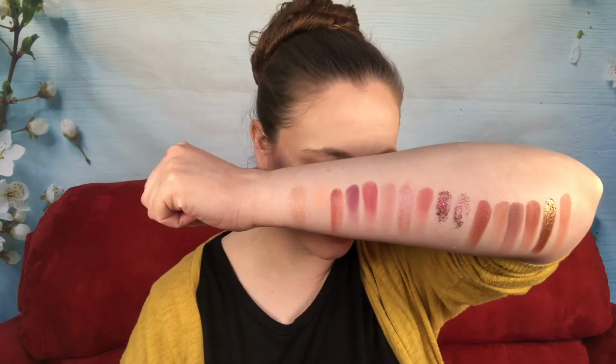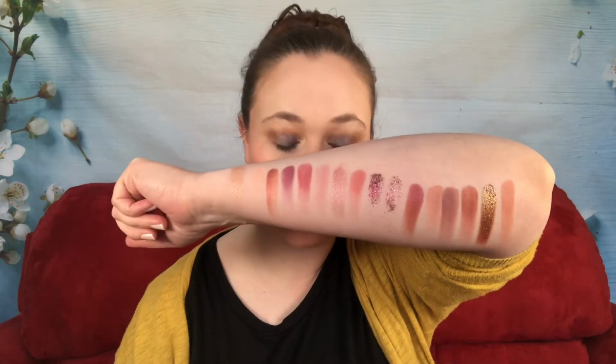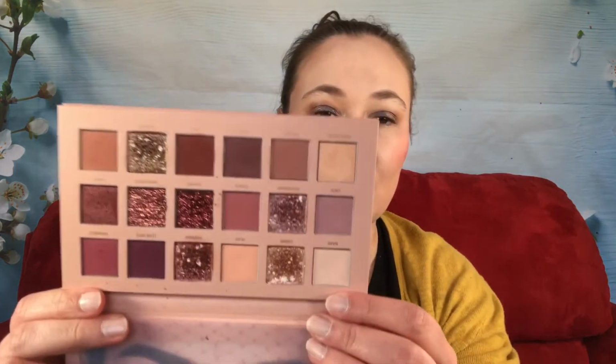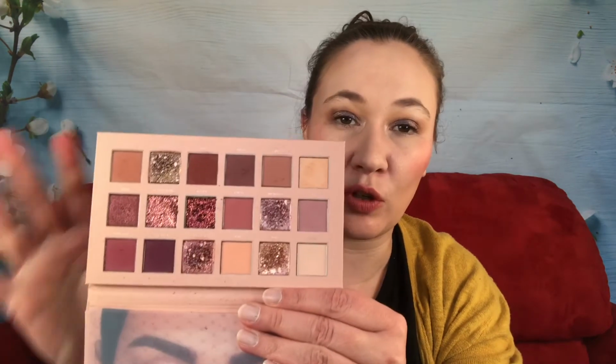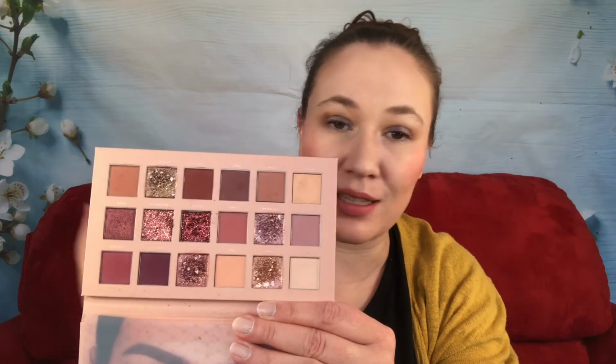All right, so here is what they all look like swatched. You can't really see, but that's where that lightest one starts, which is right there on the bottom, and then it moves all the way to the end. There are some absolutely beautiful, stunning shades in here, some absolutely amazing shimmers. As you can see, they catch the light really well. The way that they are put in the pans is really beautiful too, because they have this marbled look.